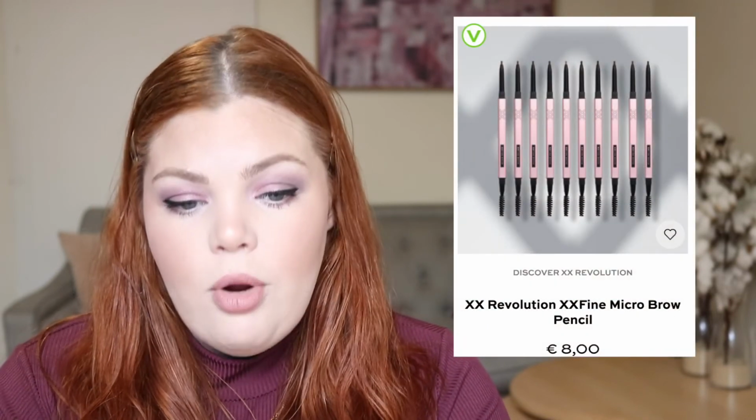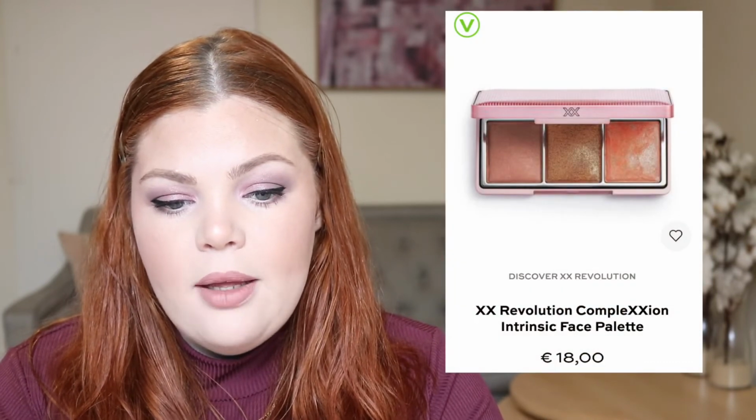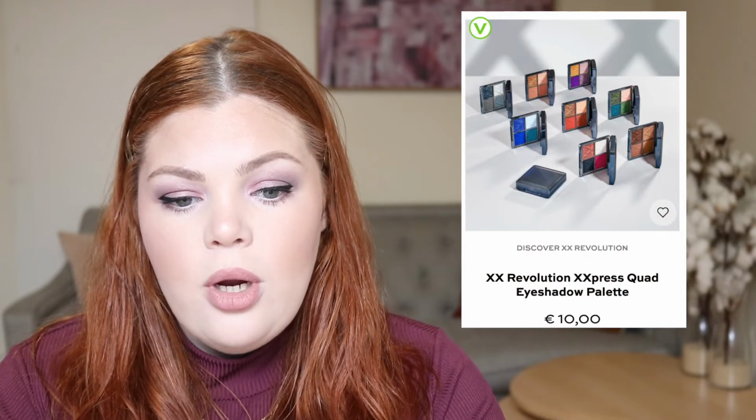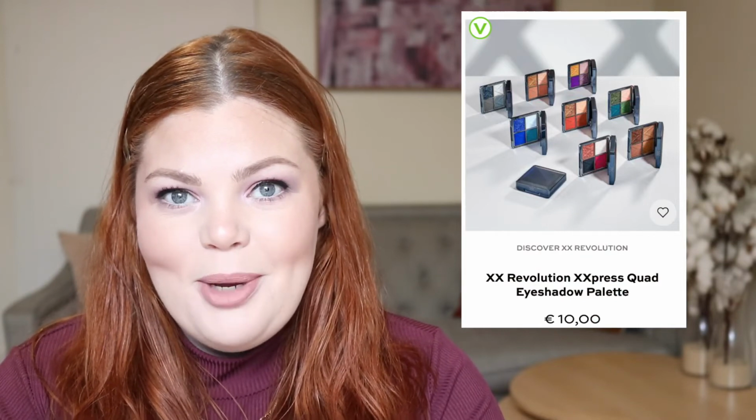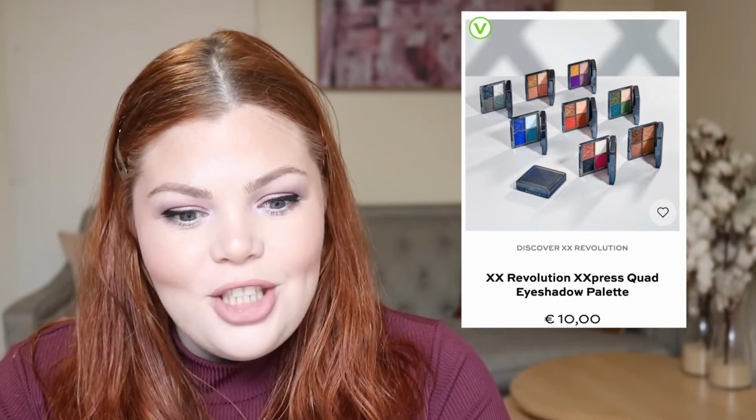We have the Brow Fix Gel for €8. X-Fine Micro Brow Pencil for €8. Crystal X Eyeshadow Palette Platinum for €16. The Complexion Intrinsic Face Palette for €18. The Express Quad Eyeshadow Palette for €10. I purchased one of these. The packaging, look at the packaging. I can't, it looks so good.